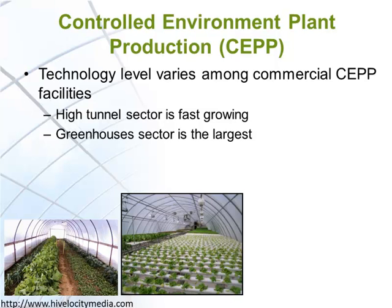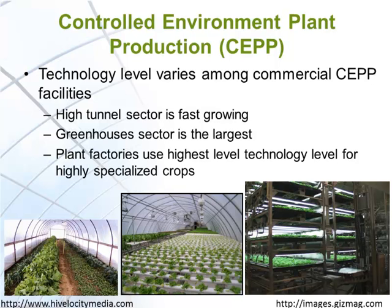Greenhouse systems are equipped with active heating and cooling equipment to maintain temperature set points. More advanced greenhouses can manipulate humidity, CO2, and light levels. Light control equipment includes electric light and curtains. Plant factories use 100% artificial light and are highly automated. Some commercial plant factory examples include lettuce production plant factories in Japan and medical vaccine production facilities in the US and the Netherlands.